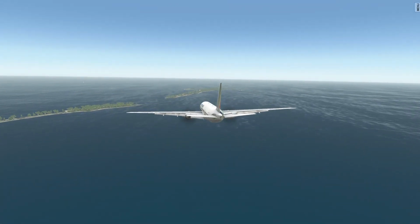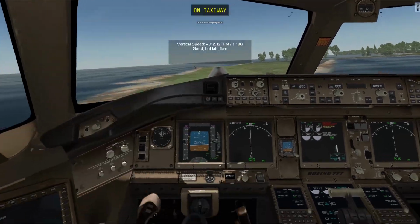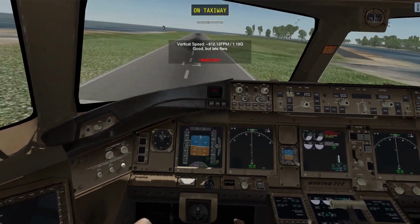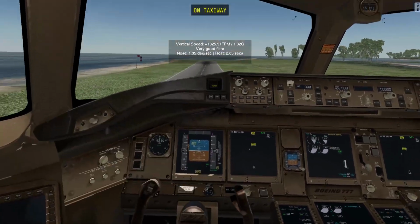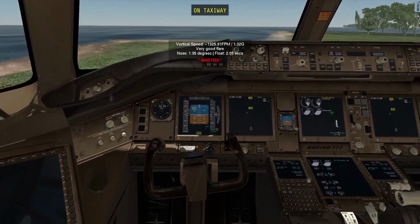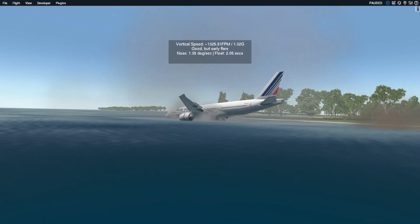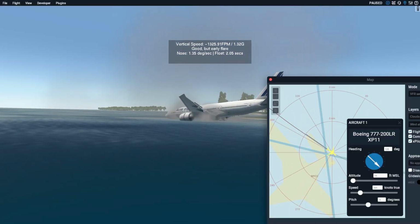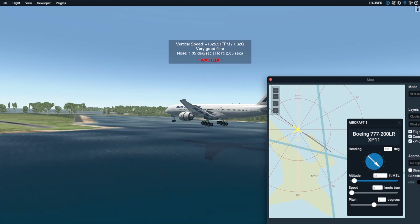Right then, can a 777-200 do this? Ooh, we're stalling. Oh, and we hit the water again. Stop, stop, stop. Yes, it definitely stopped. I'm just going to pull this one back and take it up like 100 feet. 120 knots. And let's try this.